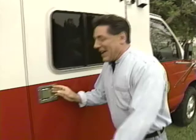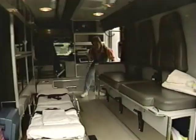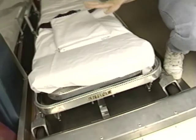Let's take a look. Oh, hi, Dave. Look at all this neat stuff I found in here, like this oxygen mask. Now, if you're injured, this is where they put you inside of the ambulance. It's like a thin bed, and it's called a gurney, and it has fold-out wheels so they can easily wheel you into the hospital. This is where the paramedics sit along with one of your family members. And if you're lucky, they may even have a stuffed animal that you can cuddle.